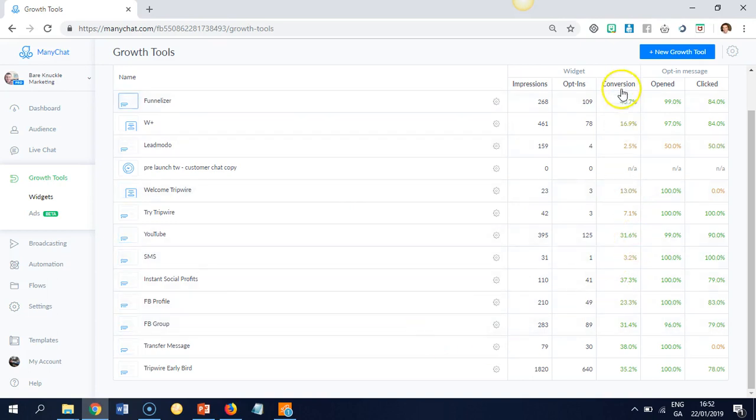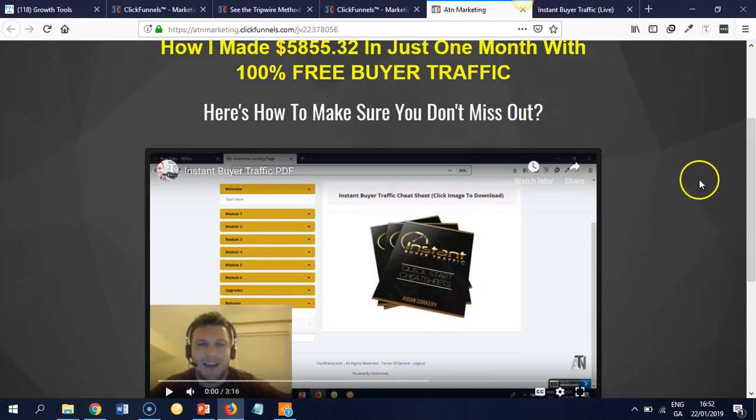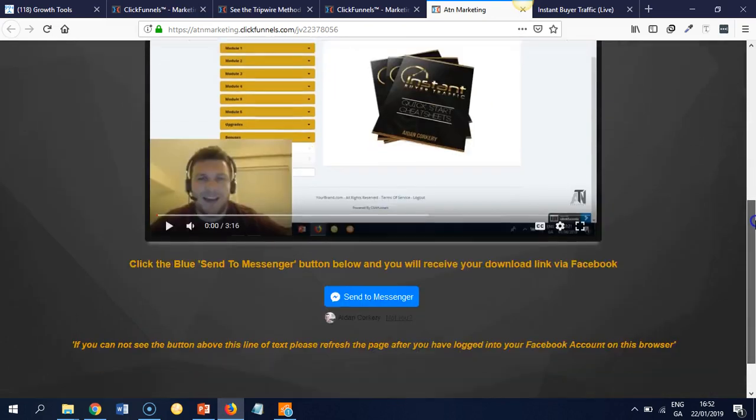They're usually a button here, 40% conversions, 31% conversions, 37% conversions. This one, for whatever reason, converted at 23%, this one at 30%. So on average, guys, I'm averaging over 30%. You can see here 35%, 38%, 40% up here. So anywhere between 30 and 40% is what it's going to average out at. So when you're sending targeted traffic using Traffic Ivy and you're sending it to this type of bot opt-in landing page, it's going to convert for you guys.